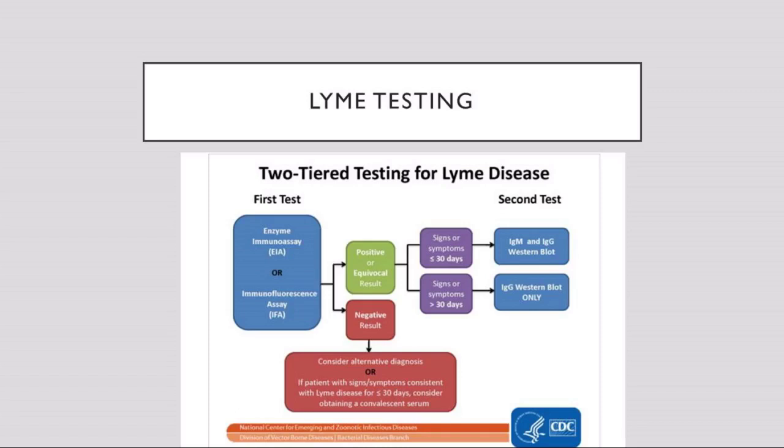That 30-day mark can tell you if you just do an IgG Western blot, so that's if they've had symptoms greater than 30 days, or do you do both IgM and IgG? You don't want to do IgM if they have been having symptoms for a while. If that ELISA is negative, then you want to look at your diagnosis and look at other causes. Or if you're still very strongly thinking about Lyme disease, then convalescent serum, where you would expect antibody titers to be high, would be recommended.